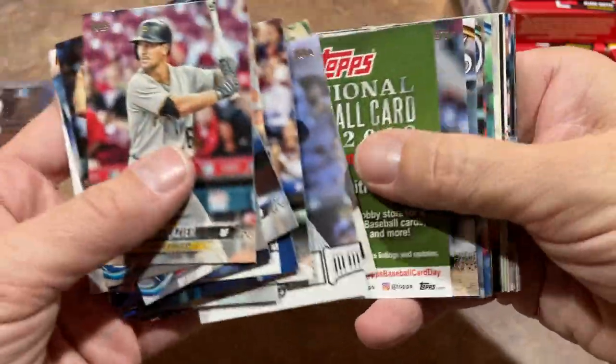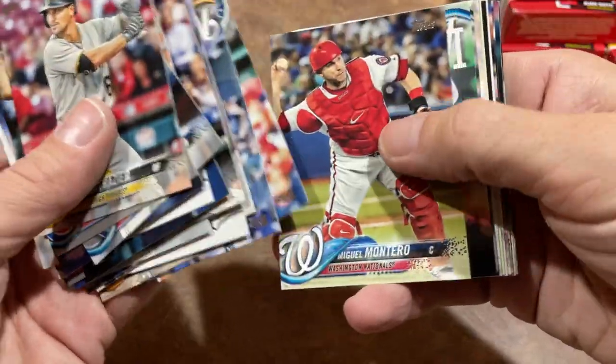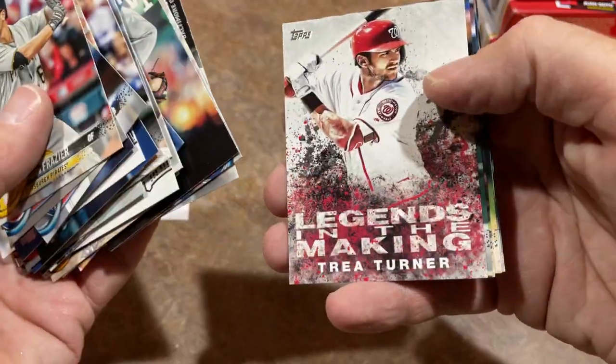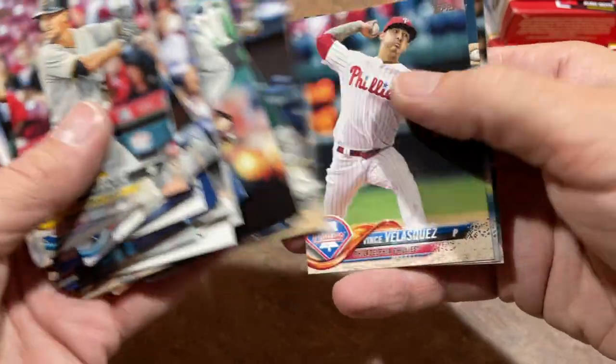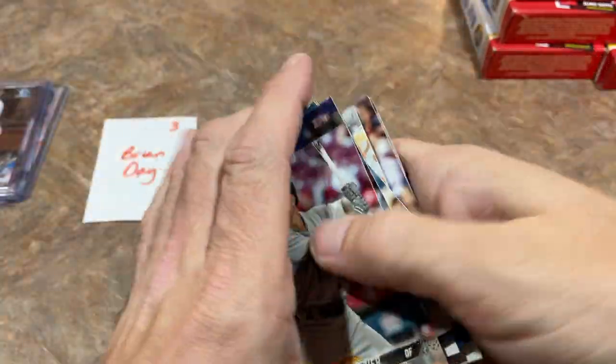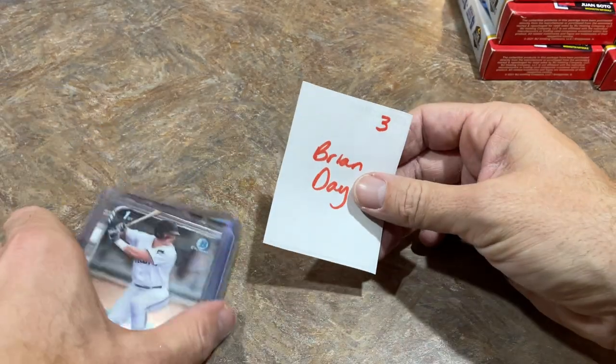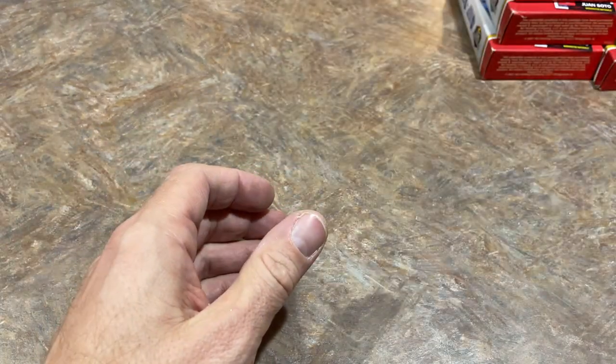National Baseball Card Day propaganda. Can we get the Shohei or the short print? We'll take either of those. There's Trea Turner. He had a great season. And really nothing there for Brian in those 2018 packs, unfortunately, in terms of a good rookie. So, Brian, thank you very much. Spot number three is in the books.